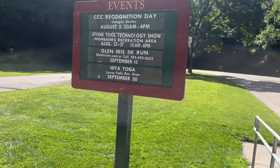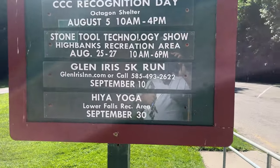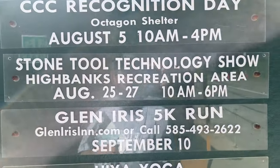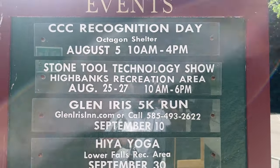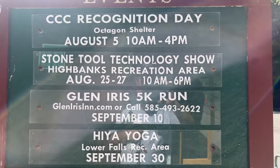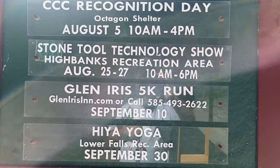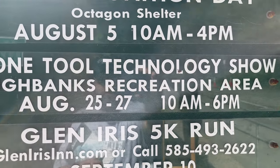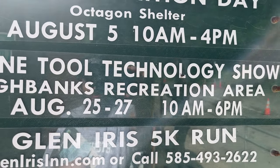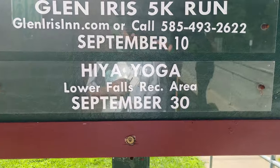So they got some pretty cool events here. Like that second one right there. You see that, guys? Stone Tool Technology Show. High Banks Recreation Area, August 25th through the 27th, 10 to 6, followed by some yoga.